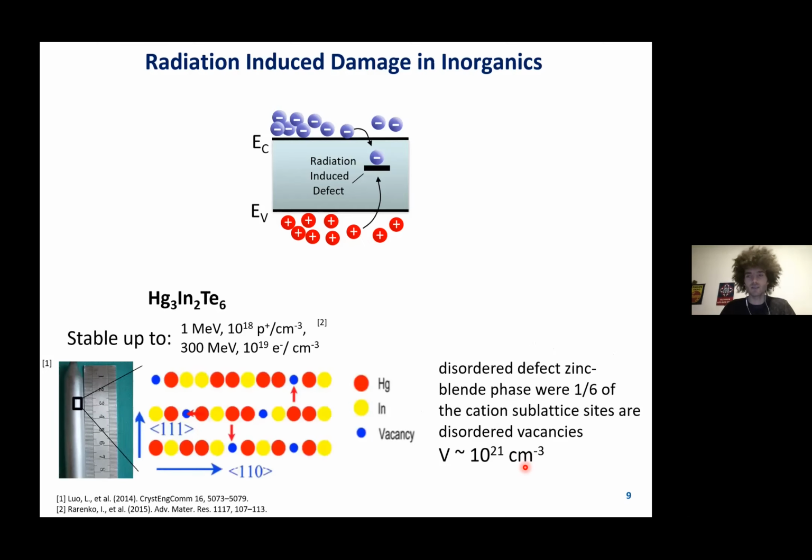So then one example of the other extreme is mercury indium telluride. This actually is a disordered defect sink plate phase in which every sixth position is actually a disordered vacancy. Because of that, this material is extremely radiation tolerant. However, it's also extremely difficult to make transistors or solar cells out of this device. You can, for example, not dope it, and you're left with Schottky junctions.